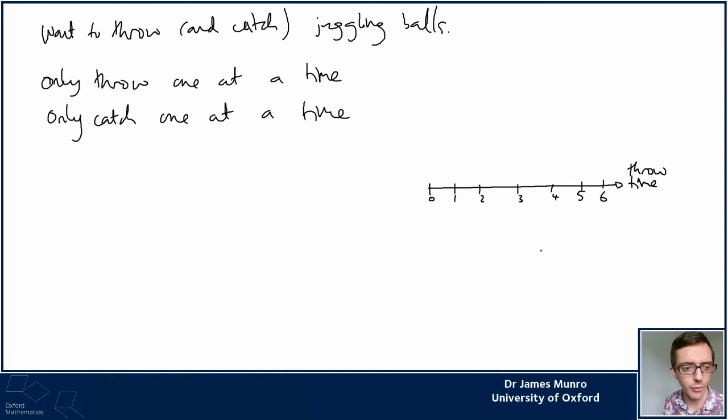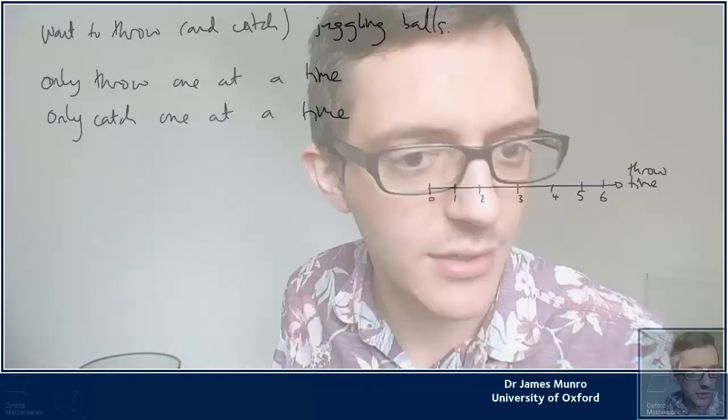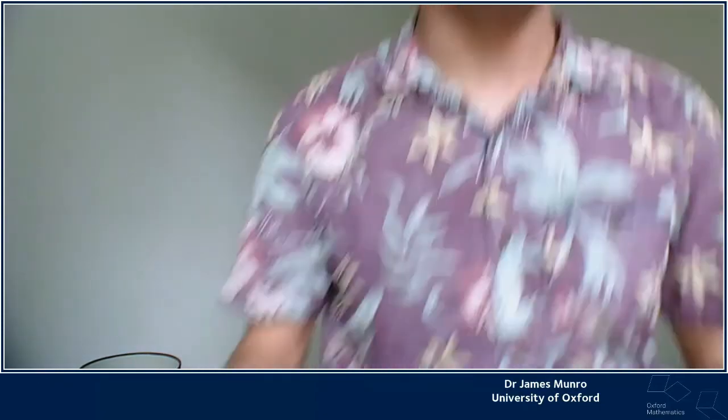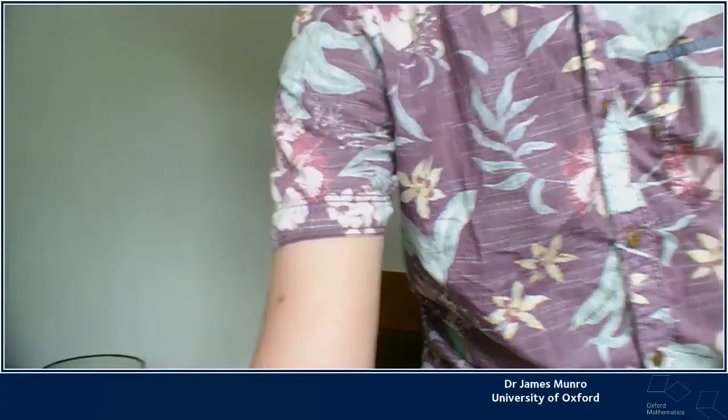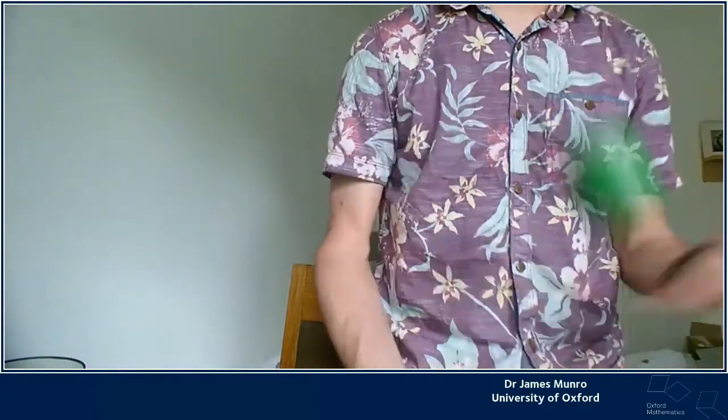For example, normal juggling might have me throwing stuff, beep, beep, beep, beep. I've got a wide camera for this. Switch to the wide camera. So normal juggling might have a kind of throw, throw, throw, throw structure, like this. We see this kind of regular rhythm of throwing and catching.